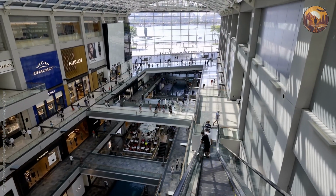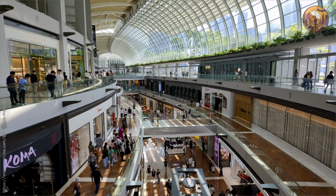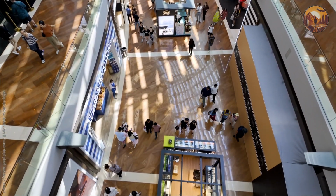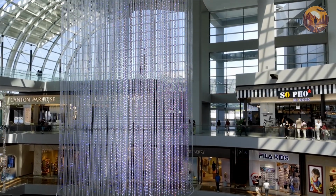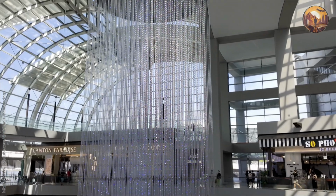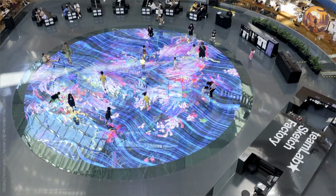I headed to the shopping mall that is attached to the hotel. There were many luxury brand names represented in the mall, as well as this rather unusual LED chandelier. Below the chandelier was a huge circular interactive floor.